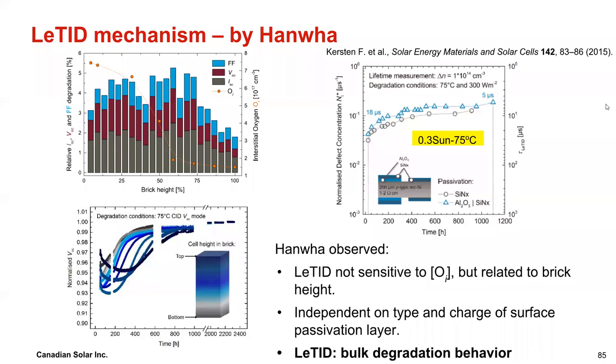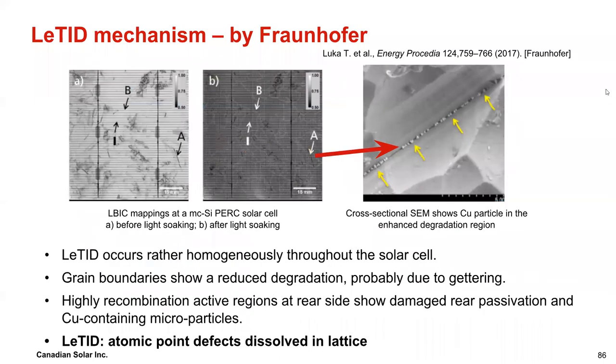Next slide. Following on the research from Hanwha, Fraunhofer also performed their own study. Mainly, they came up with the conclusion that the mechanism was very homogeneous for the full cells, and potentially they pointed out that LeTID was due to atomic defects dissolved in the crystal structure. Next slide, please.